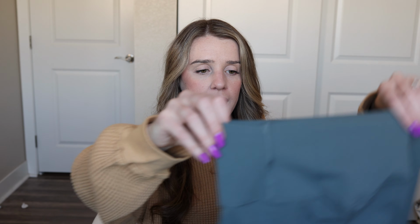I will say I probably would not run in these. I would just wear them casually, wear them to yoga, wear them for walks. I do feel like this material is pretty durable and will hold up over time. So yeah, actually I really like them and I'm impressed, and I'm definitely going to keep these because I really like the color and I do really like the overall fit.